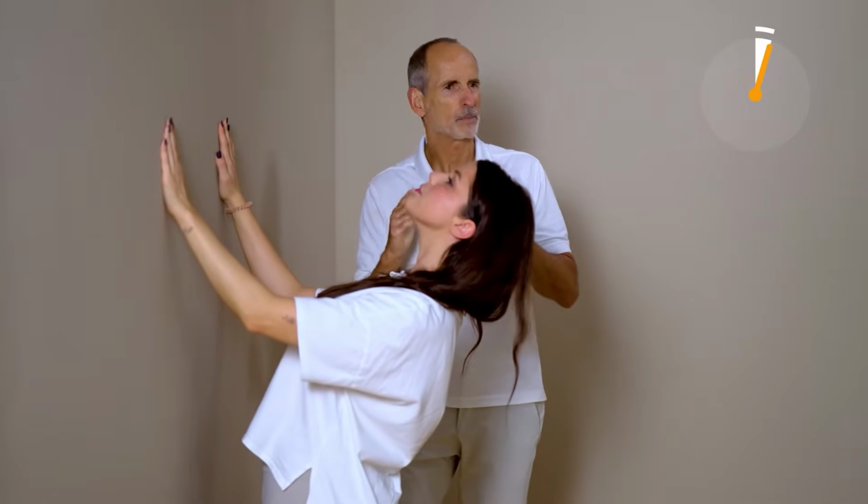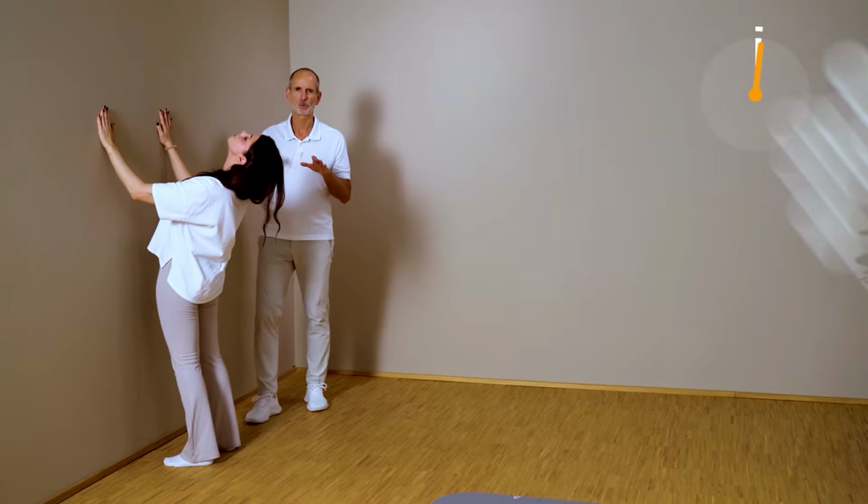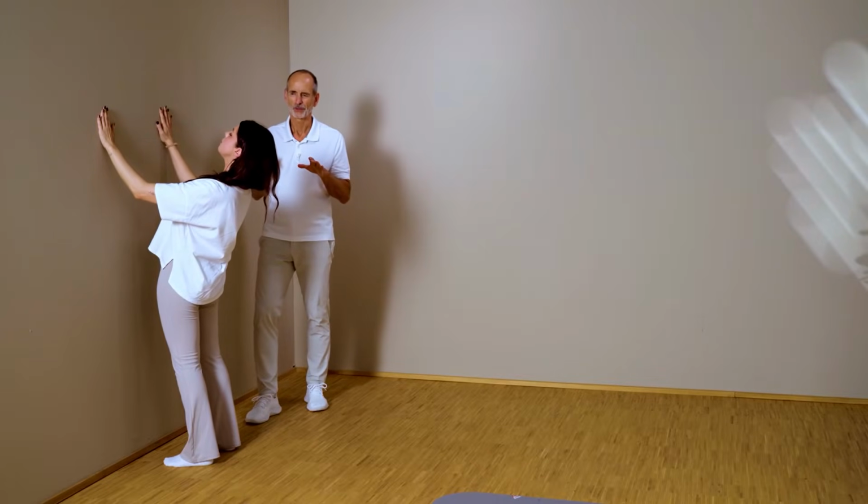And now on the final repetition, be sure to include the head as well. Just hold it as far as it still feels comfortably good for you right at this moment. But go all the way to the end now.